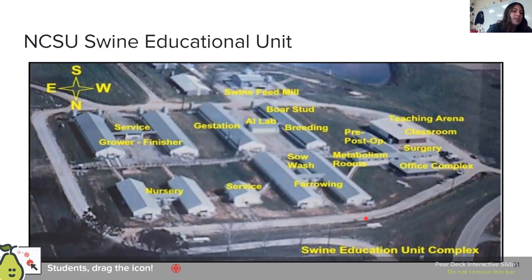So all of the barns are separated because of biosecurity. If one pig gets sick or one person brings in something that they shouldn't bring in, you don't want the entire farm sick. So a lot of producers will try to have multiple barns or multiple areas to keep the animals so that if something happens in one barn, well, at least you have the other barn where all the animals are still safe and healthy.